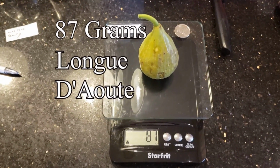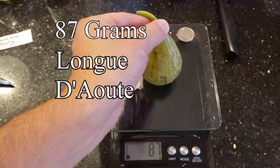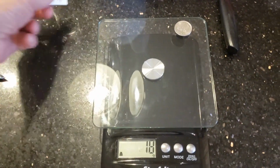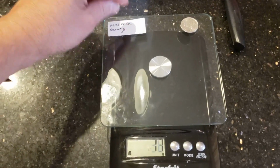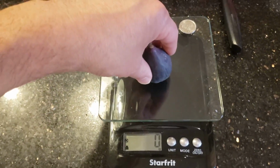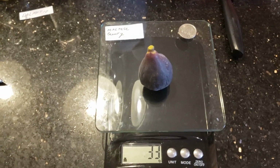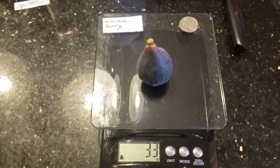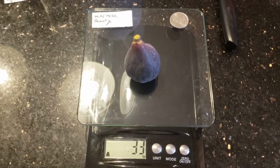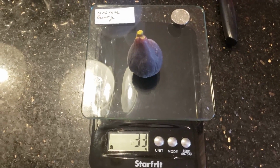Can't even fit this whole thing into the camera. 81 grams. And the next one we're gonna try, Maltese Beauty. Beautiful Maltese Beauty, and I've never seen them develop this early and with this nice color. They always develop towards the end of the season for me, but I know this year something's going good. Maybe the tree is finally old enough. 33 grams.